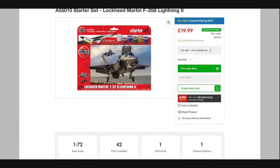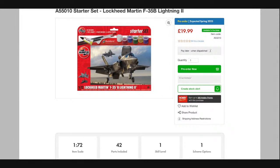Normally, the starter sets are around the £20 plus mark with those big 1/32 scale cars, weren't they? Like the DB5 that they had, or was it the Porsche and the Ford GT? But they were old toolings, obviously. The part count's 42, but the Spitfire Mark 1A is about 45, 46 parts. But yeah, size wise, it's twice the size.